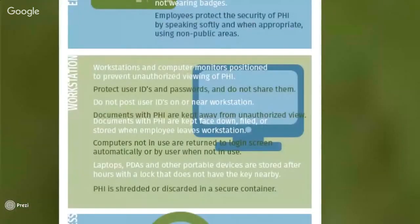As far as workstations, we've touched on this just a little bit. And for your information, HIPAA really is going to be a big emphasis in this. We'll move a little faster when we get into OSHA and Medicare. So with workstations, kind of an obvious thing, right? They should be positioned so that people in the foyer can't see what's going on. You shouldn't share passwords, user IDs. If you're posting user IDs on a sticky note, come on, there's a much more uniform way of doing that.